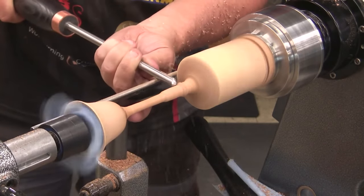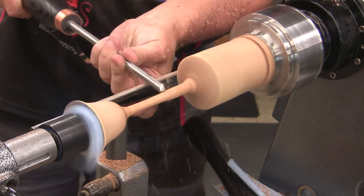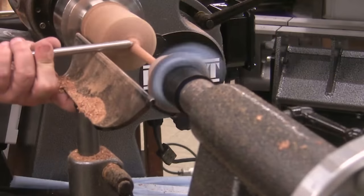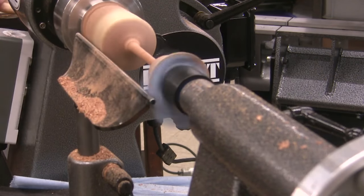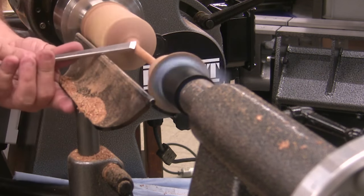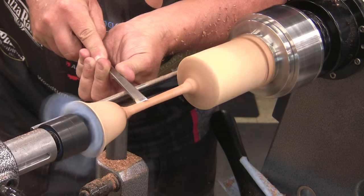So what I'm doing with the bowl gouge at the moment is just using the gouge as a skew, and I'm just using a shearing cut. And you can see the lovely burnish that I've got going on the actual stem. It's working really nicely apart from those splits. So let's just give it a little bit of a skew, just to iron everything out.